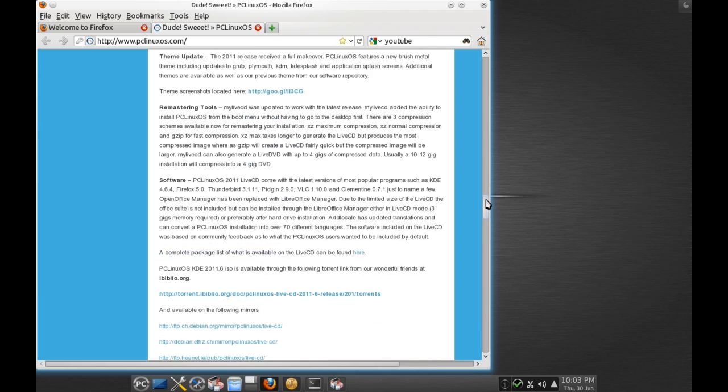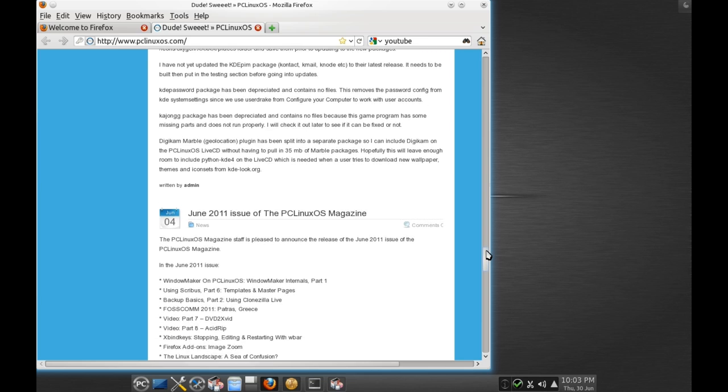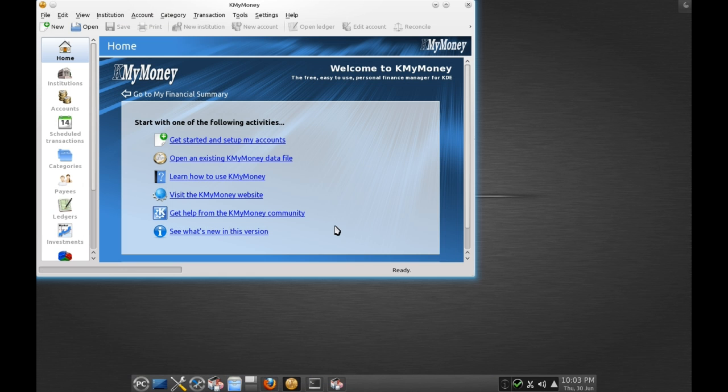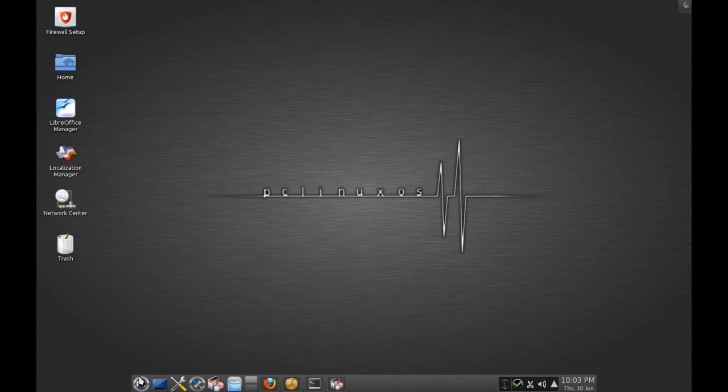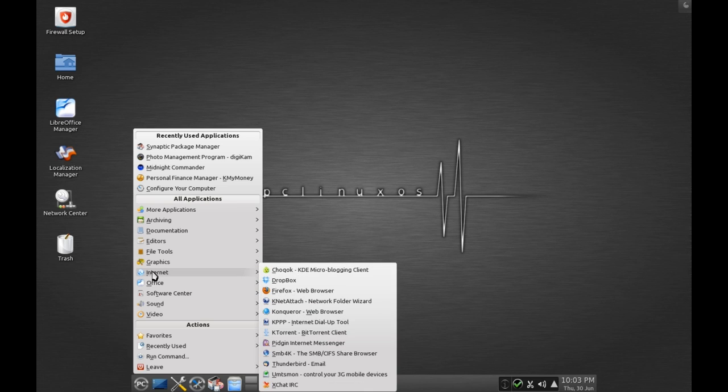They put out their own magazine, and they do a great job of providing users with interesting and informative information month after month. And you can see here, these are the contents of their magazine for June. So that is very good news indeed. They do a great job, and I've been really actually curious about PCLinuxOS for some time now. And honestly, the latest ISO has given me a wonderful excuse to try it out.